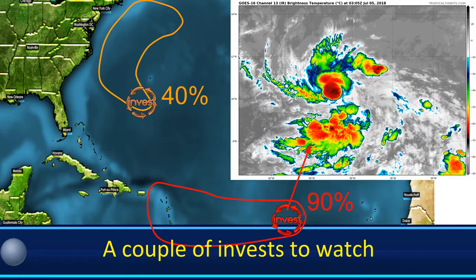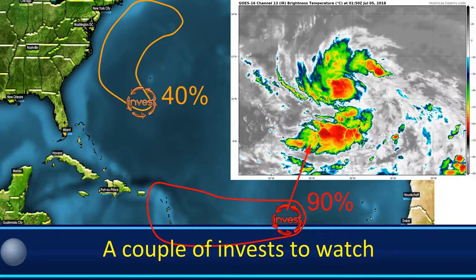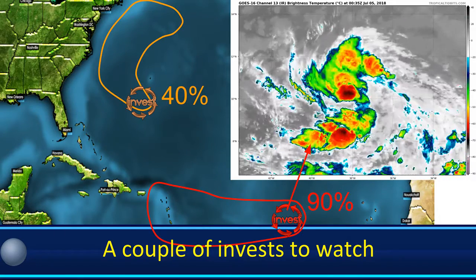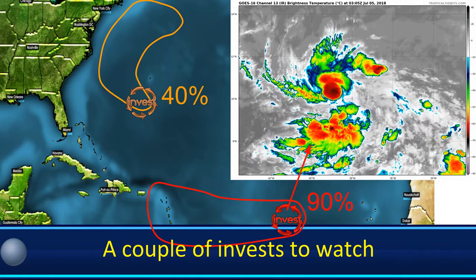This one you can see definitely has a spin to it. I would assume by tomorrow this will be deemed a tropical depression. Something that you will notice though is that there are two areas of rotation. If you look really closely, you can see the burst on satellite imagery rotating, but if you look down around the lower right corner of that, you can see another area of rotation, really in that lower right corner box from center.